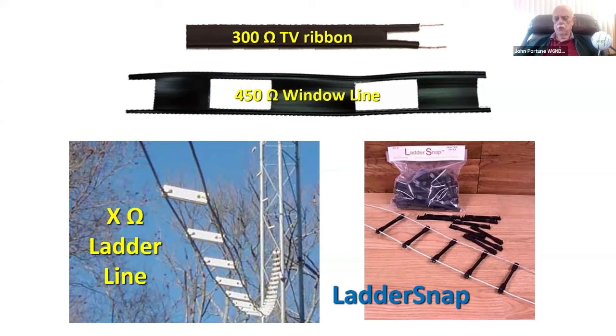That's perhaps the most dominant form of open wire transmission line that hams use, although many hams still use 600 ohm line. And you see there on the left some homemade 600 ohm line. A lot of hams build their own 600 ohm line, and it's easy enough to build with popsicle sticks or soda straws or even pieces of wood and so forth.